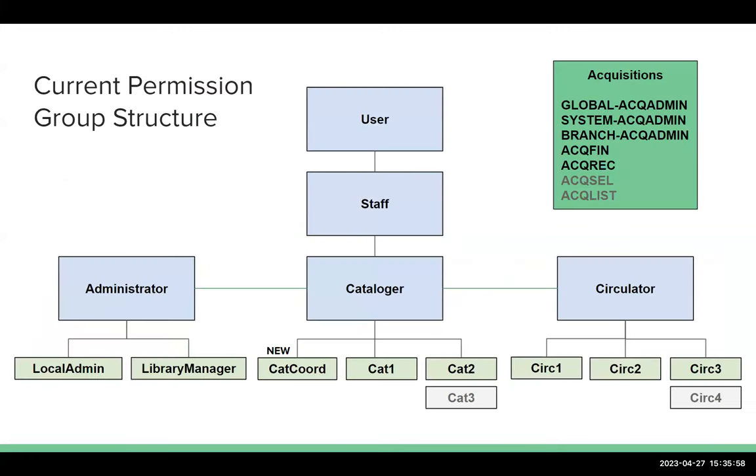So this is just to give an idea of the PINES permission group structure. All the groups or the levels in blue represent that you receive inherited permissions. So from user down to staff, and then we have three staff groups of administrator, cataloger, circulator. Those all have inherited permissions within those groups. And then there are additional permissions added to all the groups in green. And then I did include the Cat 3 and Circ 4.